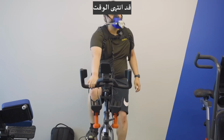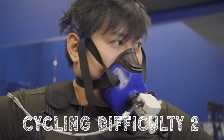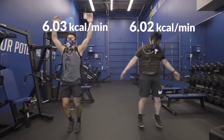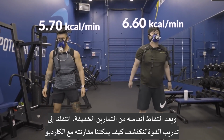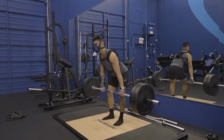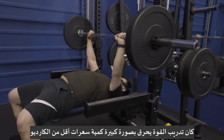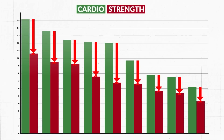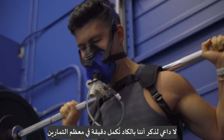And time. You're a champ, dude. Get easier, man. 2. And after catching our second wind with low intensity, we moved into strength training to find out how it compares to cardio. Surprisingly, unless the weights got really heavy, strength training was burning significantly less calories than cardio. Not to mention, we could just barely make it to a minute on most exercises.